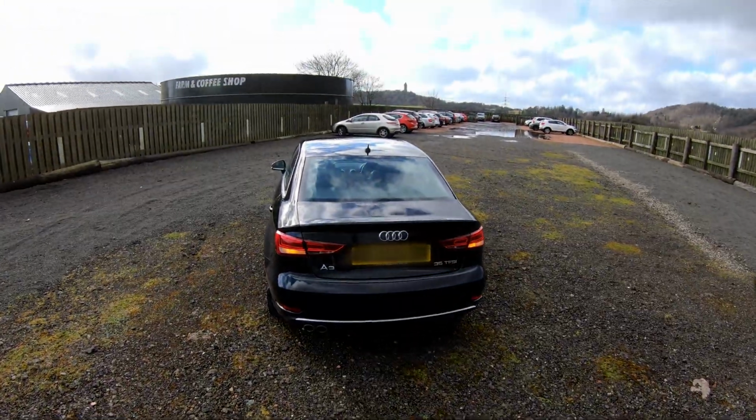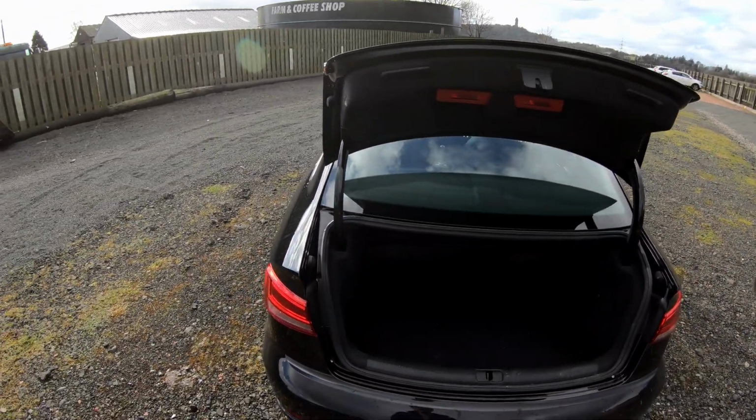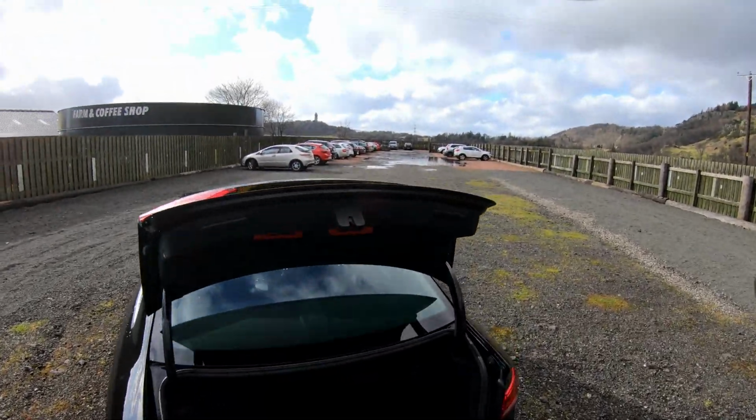We'll start off with the boot. As you can see in there, it is pretty big. It goes all the way back, which is good. So you've got an extra 60 litres, which brings you up to 425 litres of boot space.